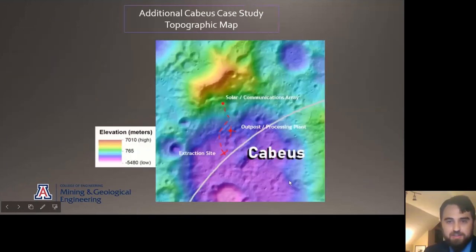So this is a little higher resolution image. It's basically an additional elevation map of the case study area. The sites are labeled here. And using map scales, an approximate distance between the solar communications array and the outpost was approximately 8.6 miles, and the distance between the outpost and the extraction site being 9.9 miles. Additional support stations may potentially be placed along the route. Next slide, please, Tito. Yes.